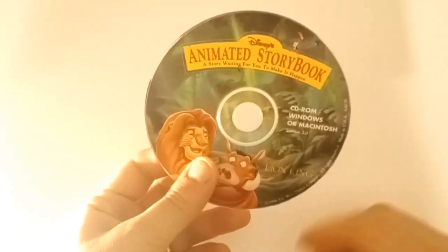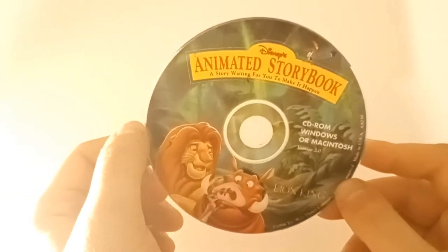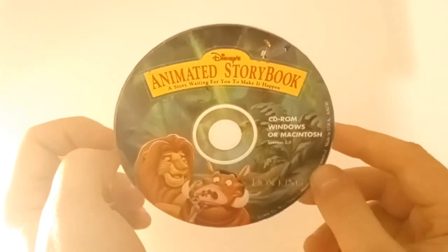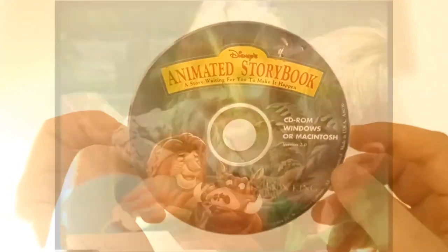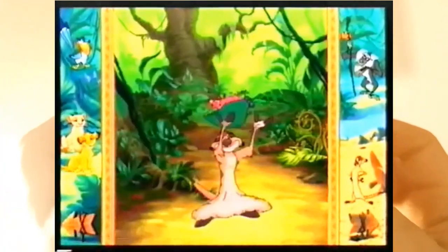Yeah, Lion King, the animated storybook. This was excellent back in the day. I had this and a Toy Story version, and the Toy Story disc broke, and I hated that because that was probably the best animated storybook out there. But yeah, you've seen the commercials for this. It's a lot of fun.